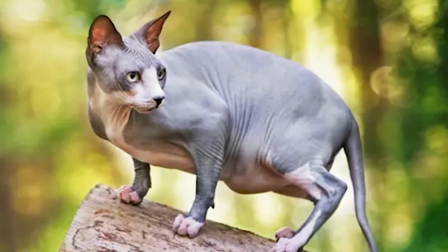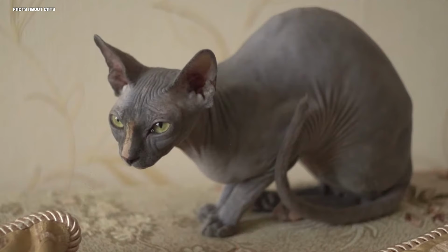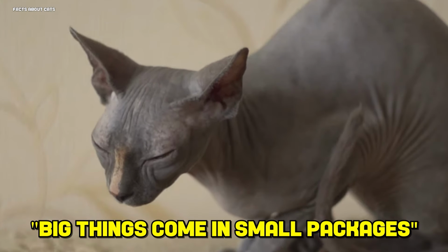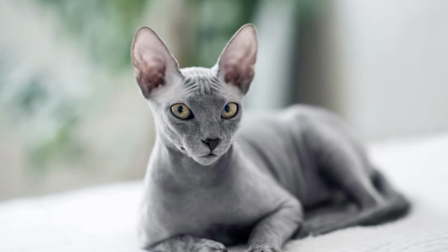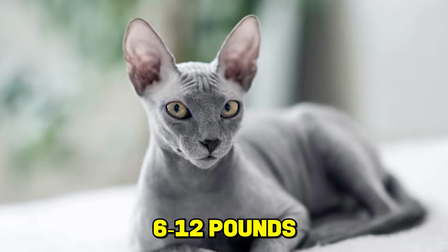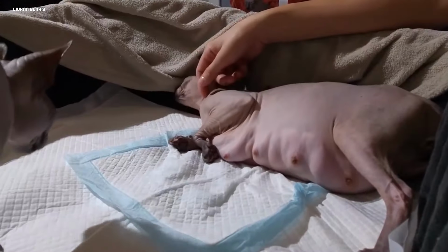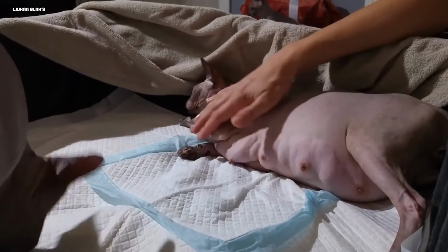But there's more to a Sphynx than just its unusual skin. These cats are a testament to the saying, "Big things come in small packages." While they're medium-sized cats, typically weighing between 6 to 12 pounds, Sphynx cats are surprisingly muscular. Pick one up, and you might be shocked by how solid and hefty it feels.